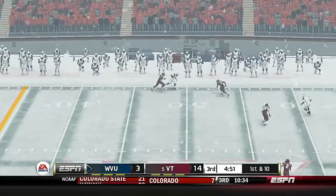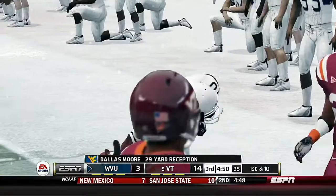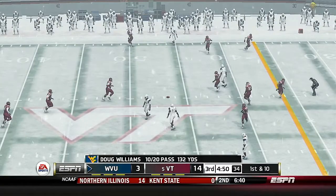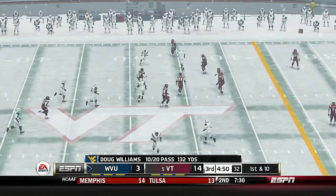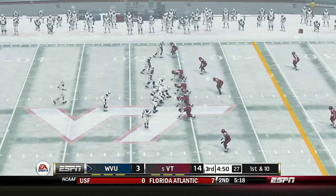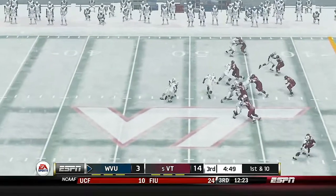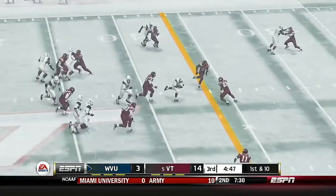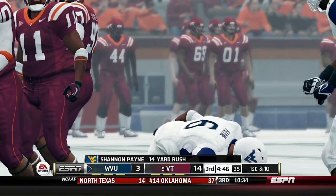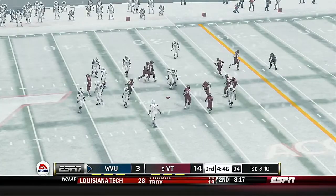Wants to throw outside. Has it to the senior. And they make the stop at about the 47-yard line. First down. Let's go, D. And we got Mike, number 53. He's taken down right around the 32-yard line. First down.